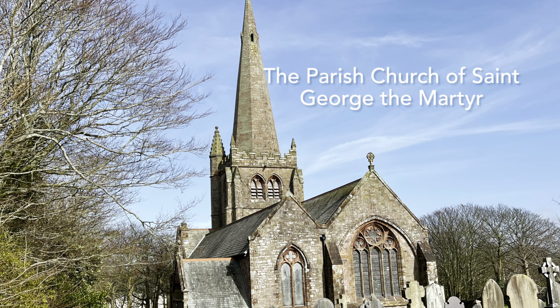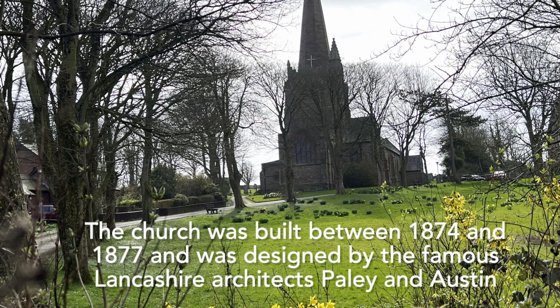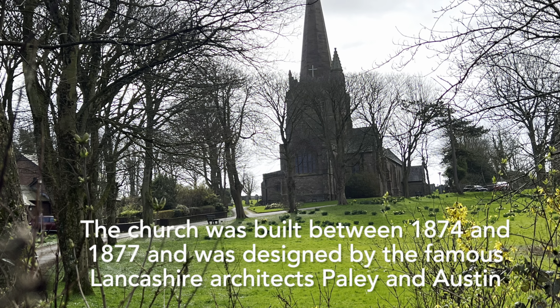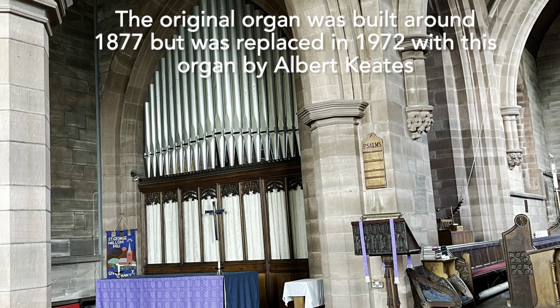The Grade 2 listed St George's Church is an active Anglican parish church, which was built between 1874 and 1877. The exterior of the church, as well as most of the internal fixtures and fittings, were designed by the renowned Lancashire architects, Paley and Austin. The organ was manufactured by Albert Keates, who was a pipe organ manufacturer in Sheffield.